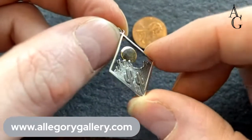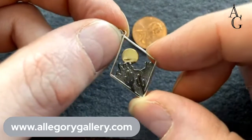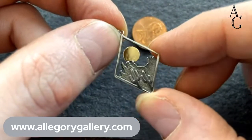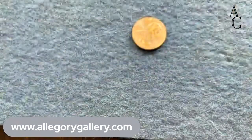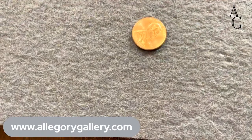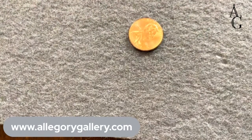Look at this. Cactus. Sun. That bronzy sun back there. We got this for the Tucson GBE. Still have some. Yeah, sometimes we get stuff and I'm surprised that we still have it at the end.